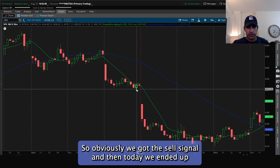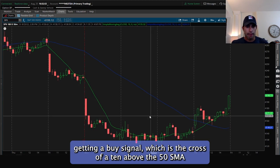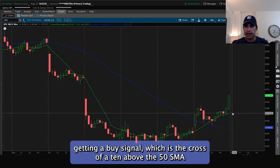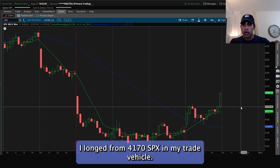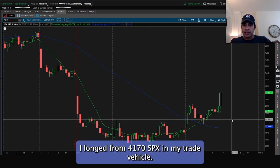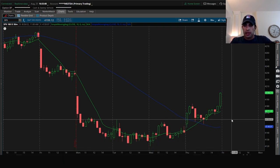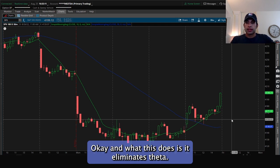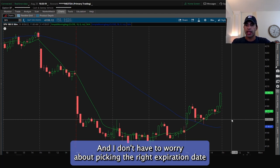So obviously we got the sell signal, and then today we ended up getting a buy signal, which is the cross of the 10 above the 50th SMA. Now today I longed from 4170 SPX, and my trade vehicle, how I longed, was the mini futures, so MES, okay? And what this does is it eliminates theta. And so I can wait however long for this move to happen. And I don't have to worry about picking the right expiration date.